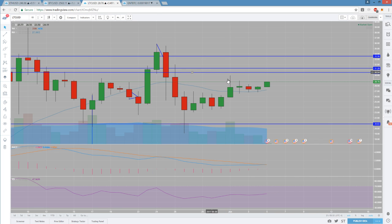Bull break here on LTC, inside bars on the daily time frame, even more so. And this has been a signal on LTC twice now. I played the last daily bull break where we had multiple inside bars in a row, a bull break above that, and a nice move. So the inside bar here, the high, that was up at 26.22. As soon as we got that bull break, we made a run up to 29.94.